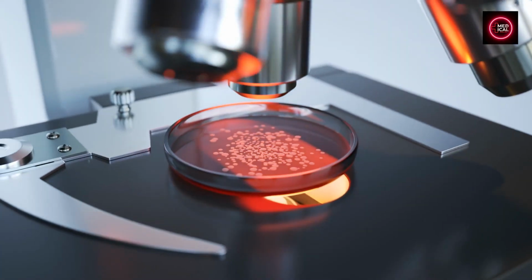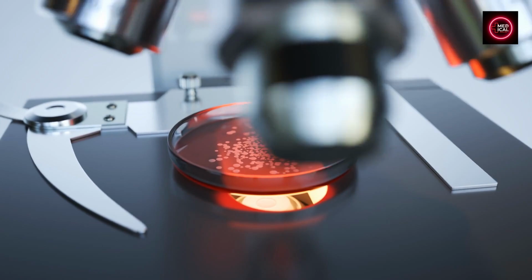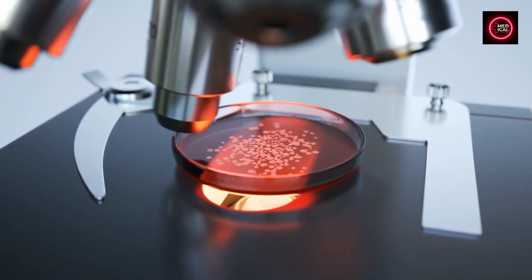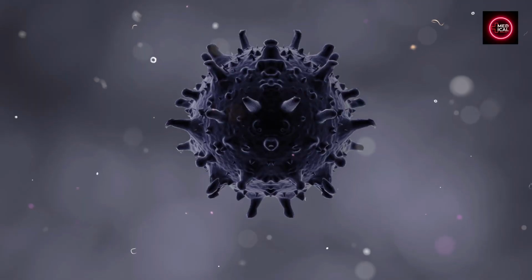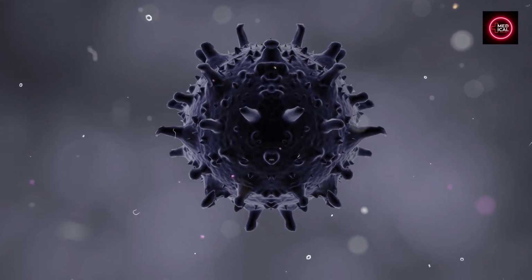An endoscopic ultrasound is a special type of endoscopy that can help determine the cancer stage by showing how deeply it has invaded the stomach wall. Other imaging tests like CT scans, barium X-rays, MRIs, and PET scans are used to look for signs that the cancer may have metastasized or spread to other organs.